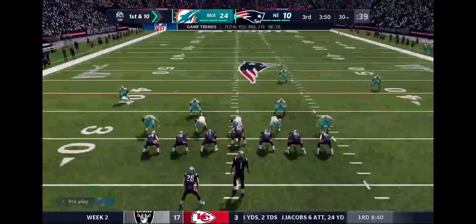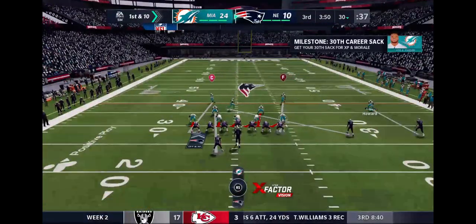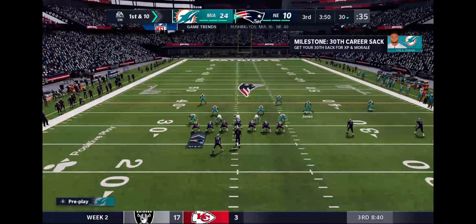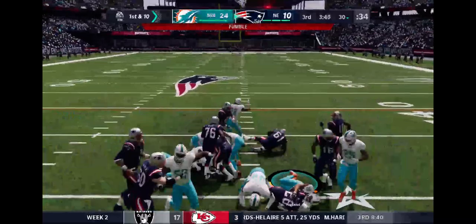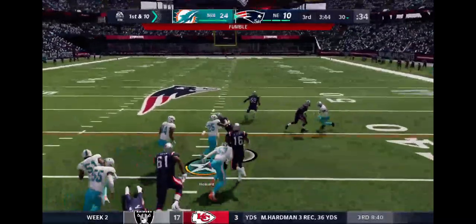So here are the Patriots now. They get ready for their first possession of half number 2. And tough to win games if you're going field goal, field goal, field goal here. They got a field goal last time. Well, the ball is out. Michel lost it.